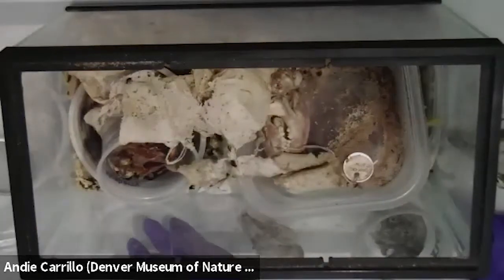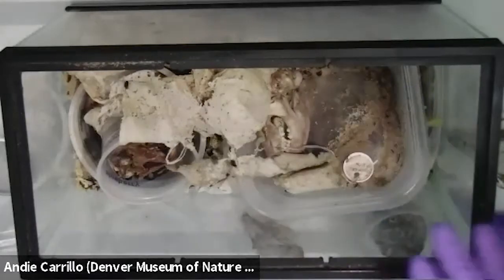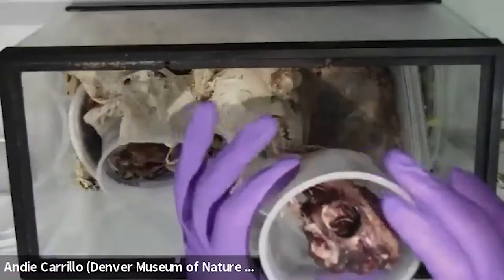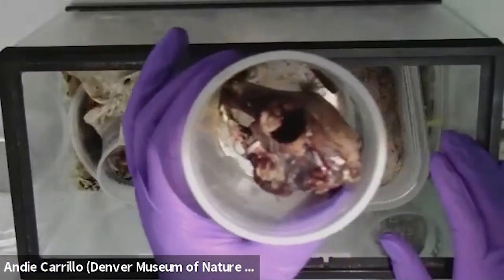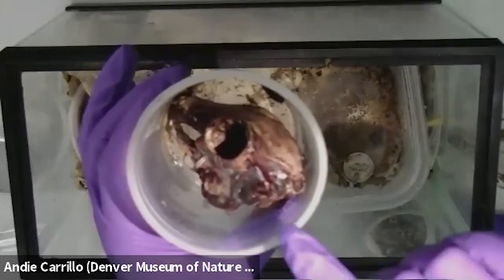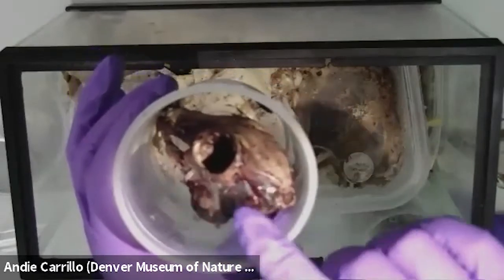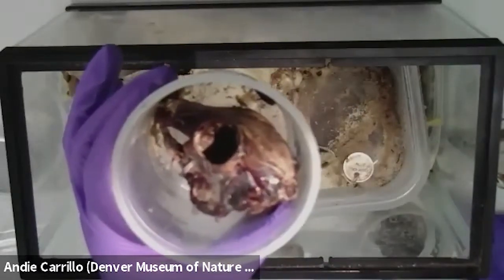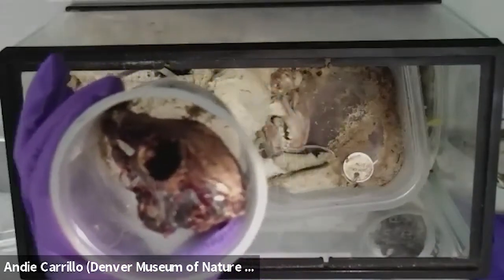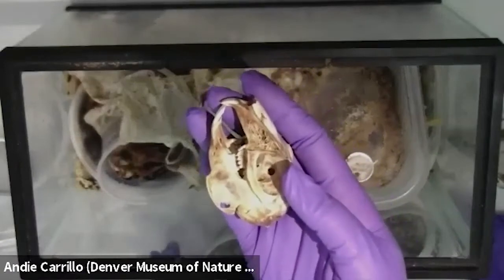All right, so we have some flesh-eating beetles in here in our tank. We have about 8 more tanks that have a whole lot of bones in there. When an animal comes in, I need to dissect it, and I'll take the skin off of the skull like I did here. I'll take a little bit of the muscle off, and then it can go into the bugs. And the bugs will eat up all that muscle, so you can clearly see the bone.